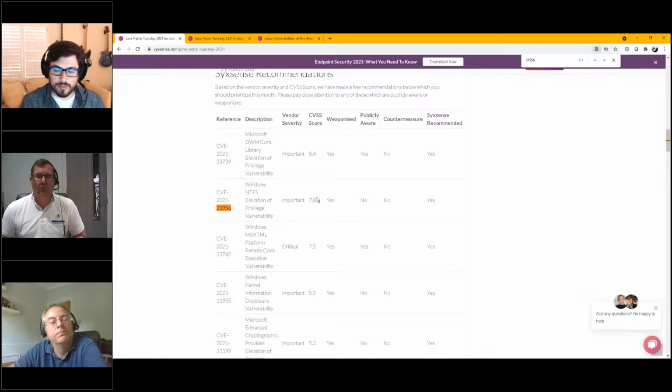An attacker could then run a specially crafted application that could exploit the vulnerability and take control of an affected system. This vulnerability was found by Kaspersky, so we suspect it could be used to spread ransomware or other malware. It has a vendor severity of important from Microsoft and a CVSS score of 7.8. It is weaponized. The public was not aware of the vulnerability beforehand, and there are no countermeasures or mitigations. It has a local attack vector, low attack complexity, low privileges, no user interaction, and no jump point.